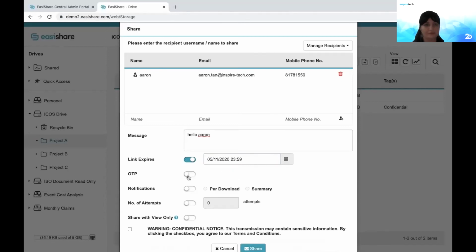Now I also want to verify the identity of the recipient. So I switch on the OTP verification. So hence you need the mobile number here if you want to switch this function on. I can also switch this notification on to show when this person has downloaded the document, per download or as a summary. I can also set the number of times this person can try to download. So maybe in this case, I'll set it as 3.